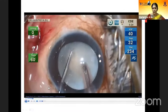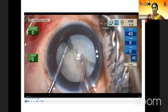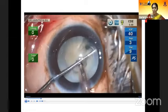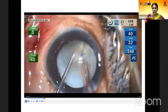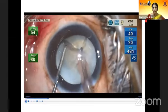This is a mature cataract. As I said earlier, in mature cataracts we need to have a higher safety component because we don't have the epinuclear support. Again, my IOP is set at 40 with similar vacuum and aspiration flow rate settings. It is very important to have chamber stability in these cases.